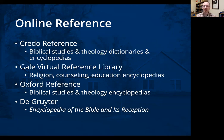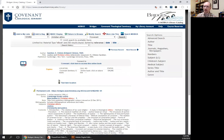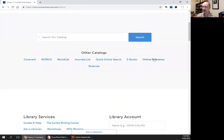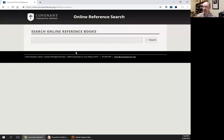These reference tools are really handy when you're beginning your research process, trying to find your way and understand your topic a little bit better before you dive in to do some research. We provide that online reference search to search all these platforms simultaneously and get at the individual articles within each of these reference works. I want to show you how that works. I'm going to go back to the library homepage. Again, scroll down right below the catalog search bar and hit that online reference link. So here's our online reference search, and I'm going to search for atonement.